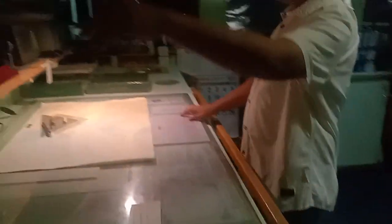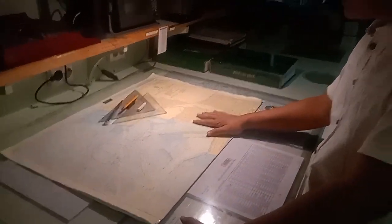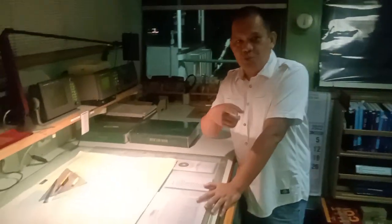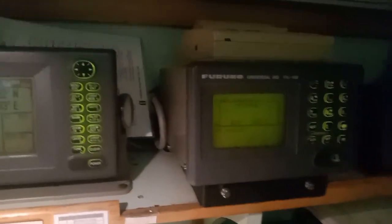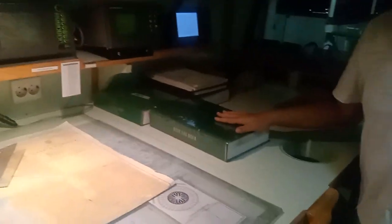So now we have here our chart table. Aside from digital, you have your paper chart, which is in our school. We demonstrate latitude, longitude. It's nice now because it's really me who demonstrates, not just on YouTube. So this is your GPS. And you have your repeater, your AIS and the Navtex. We don't need this one because we are only in the coastwise. And you have your logbook and ship's library publications.